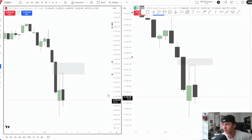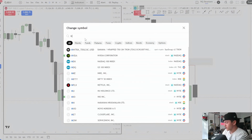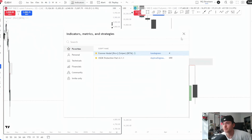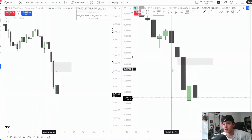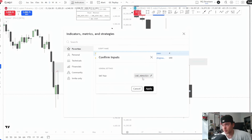Now, let me turn on the indicator and show you where the magic happens. So I'm going to click indicator, and as soon as I click it, it's going to show you the general settings, and it's going to automate the SMT correlated pair. Now, if you want to change that, I search NQ and click this, because I'm on the S&P 500, the NASDAQ is its correlated pair. I hit apply. Now, I have that inputted. I'm going to do the same thing for the NASDAQ, and click S&P 500 for the NASDAQ.